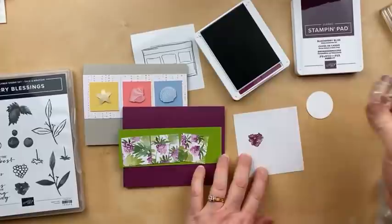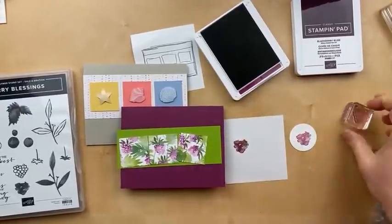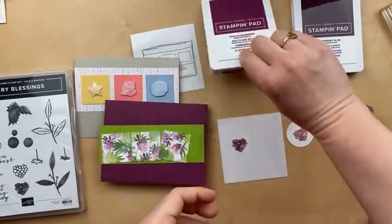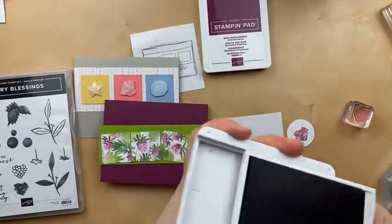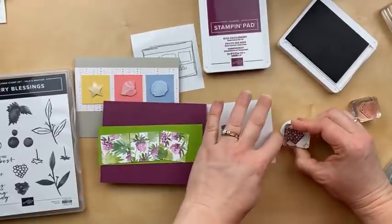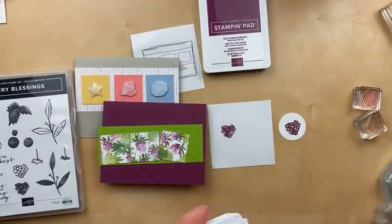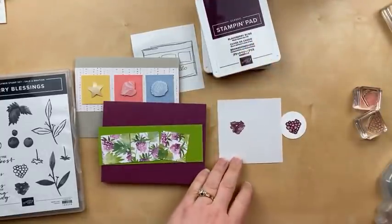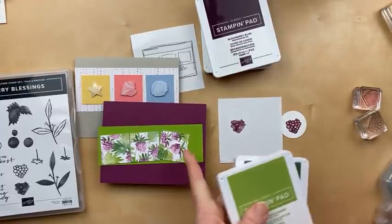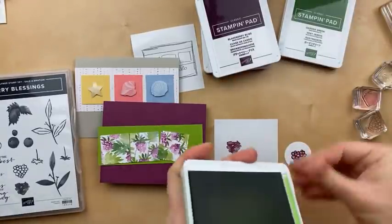Okay, so I might need to stamp off because this is a new ink pad. I stamped off there, so that's Rich Razzleberry in the bottom. And then we're going to do the detail with Blackberry Bliss over the top. This is a 2-step stamp set. And then I have a stem. Let's see how much will fit on there. I'm going to use Granny Apple Green and Garden Green. Those are the 2 colors of green that are in the designer paper.